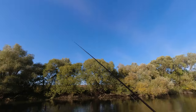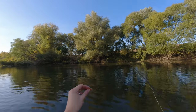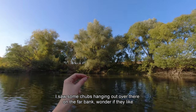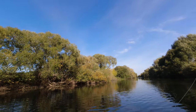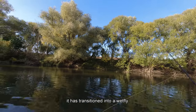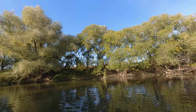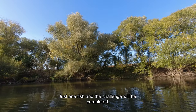So, here it is. Let's give it a try. I saw some chubs hanging out over there on the far bank. Wonder if they like pumpkin spice. And it has transitioned into a wet fly. Just one fish and the challenge will be completed.